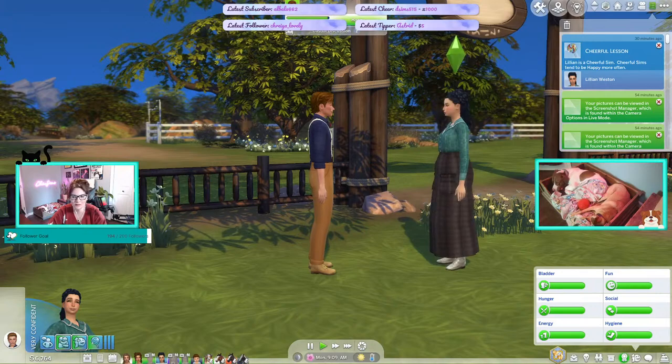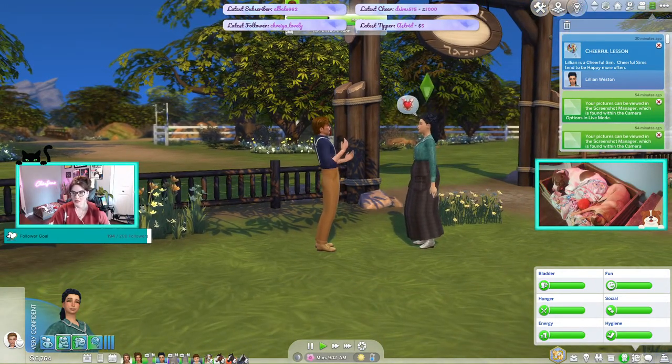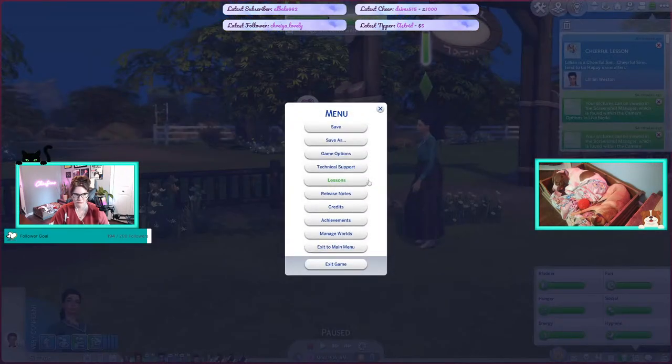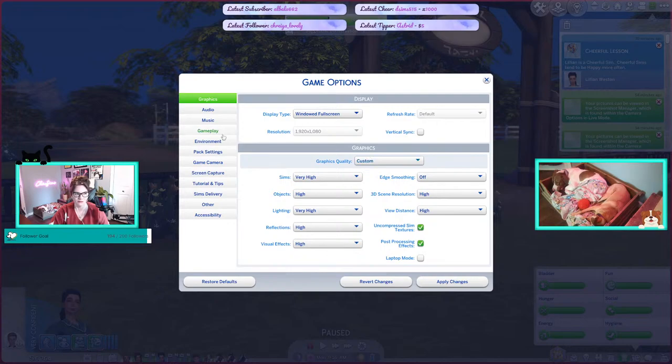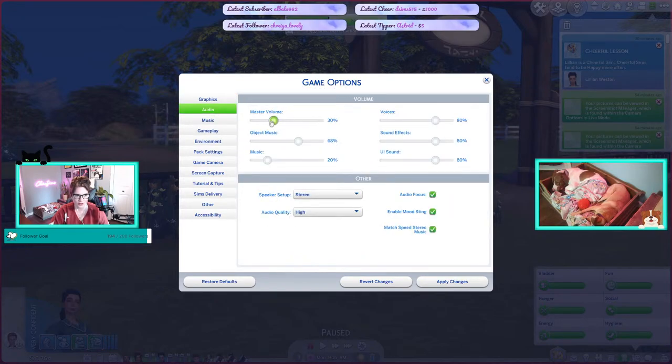Oh my gosh, my game's so loud. Why does it do this? Sorry, guys. I don't know. We go through this every time. Look. That is so weird to me. It's at 30%?